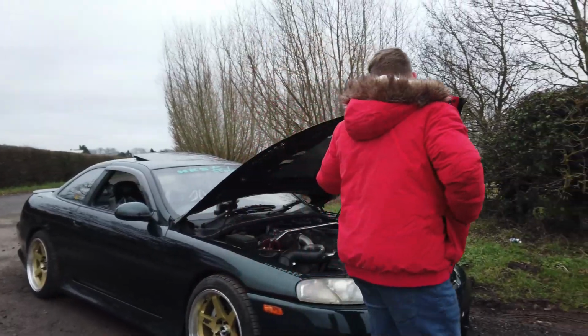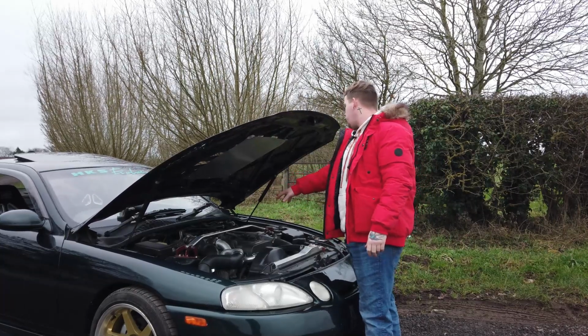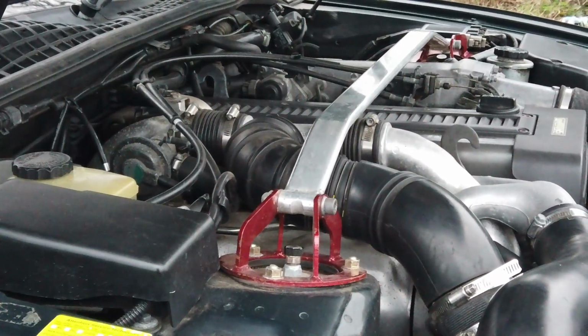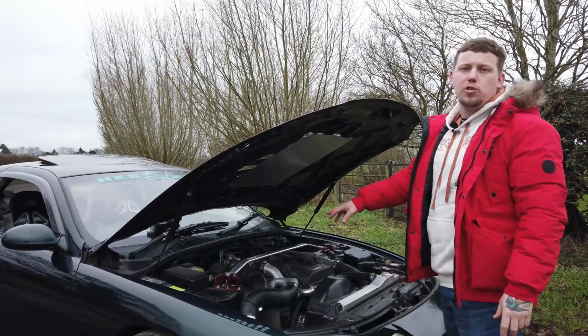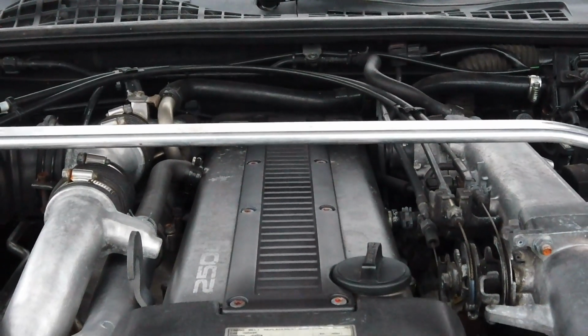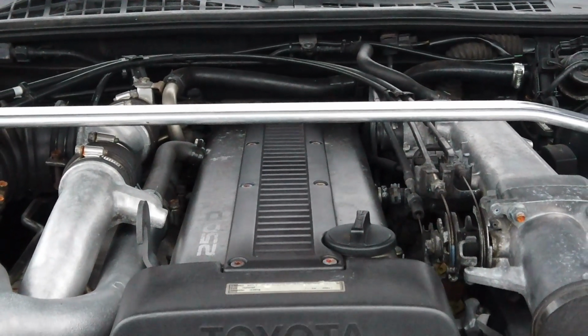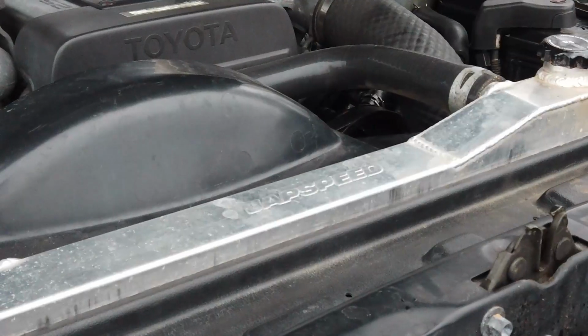In this engine bay itself, everything is virtually stock other than the aftermarket strut brace, the HKS air filter. The turbos are the stock turbos, but the boost has been turned up to 1 bar, which is 14 psi boost. It's had the APR head studs, and that's it for aftermarket applications. Oh, sorry, the Jap speed radiator.